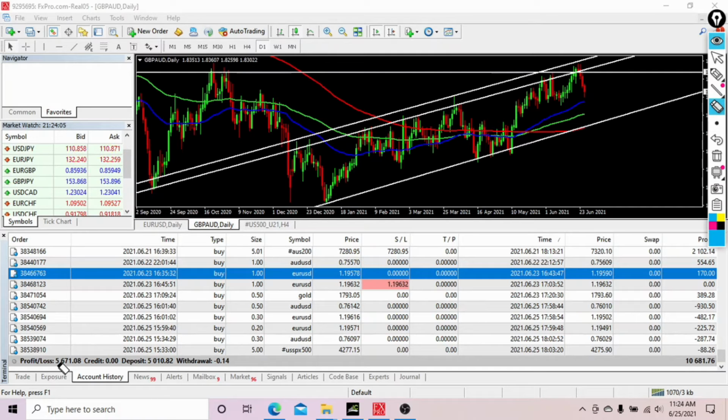So the account has grown to 5,671 profit. Actually, it was more than that, because I took it to around 12,500 rand, and recently I incurred some losses along the way, so it pulled back and went back to 10,681, as you see here.